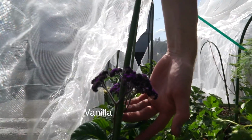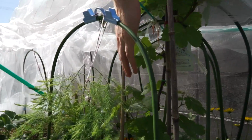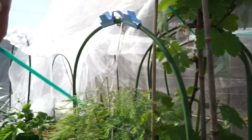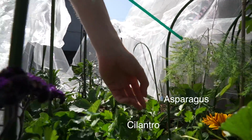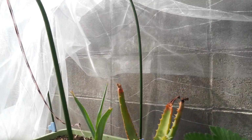Vanilla is growing really nice. Beautiful flowers. Grapes, getting their leaves, getting ready. Asparagus. Cilantro. Aloe back there. Sad, but it's still alive.